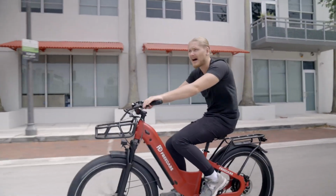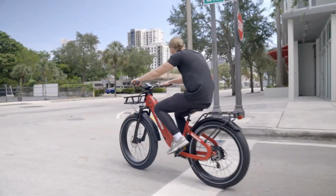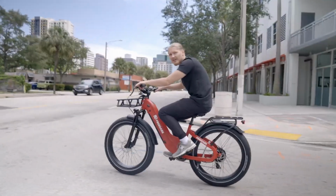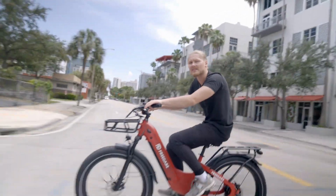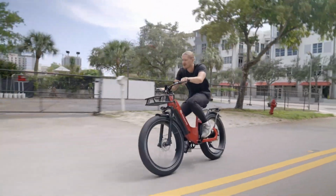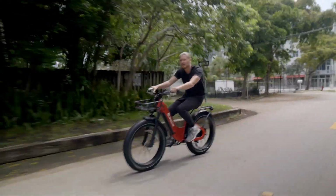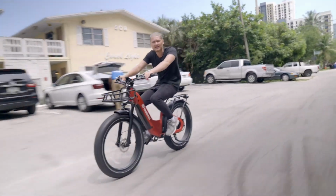So if you're looking to buy this bike for the city, I definitely think that's what it's made for. It does a really good job on the street because it can really pick up speed, but also go up on the sidewalks and maneuver really quick. I got some really good turn quality right here. It feels really nice, like it's built with decent quality. And overall, guys, I really like the feel of this bike.